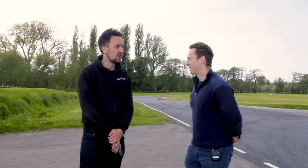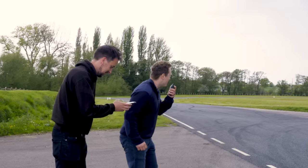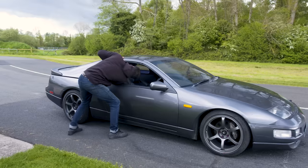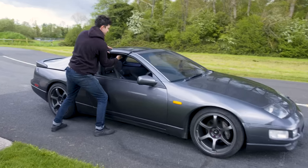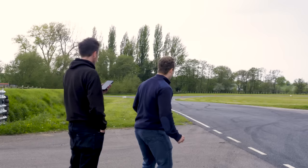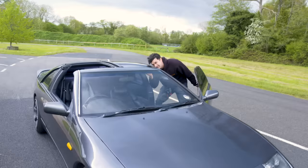No, he'll be fine. Right, now it is the turn of Jack in the 300 ZX. How do you think he's going to do? Do you think he's going to beat you? I think he'll do all right. He might struggle with the roof, the T-top. Okay, let's find out. 3, 2, 1, go! Has he got one out? Oh, he's got one out. Yeah, go. It's the fastest I've ever seen him move.